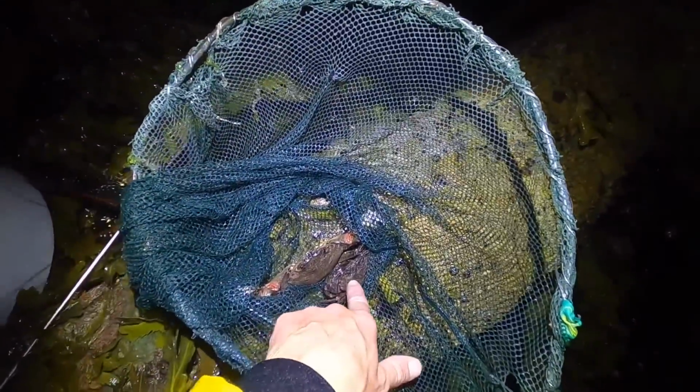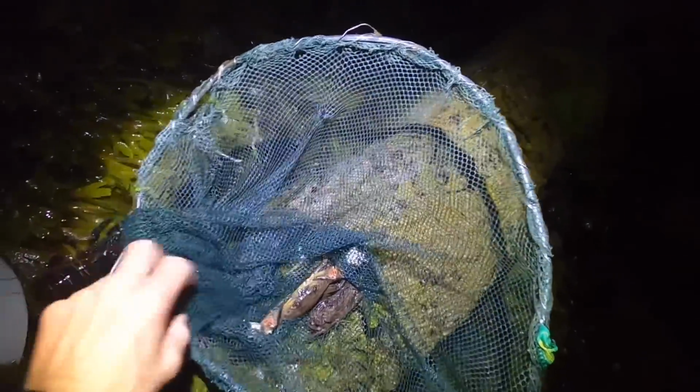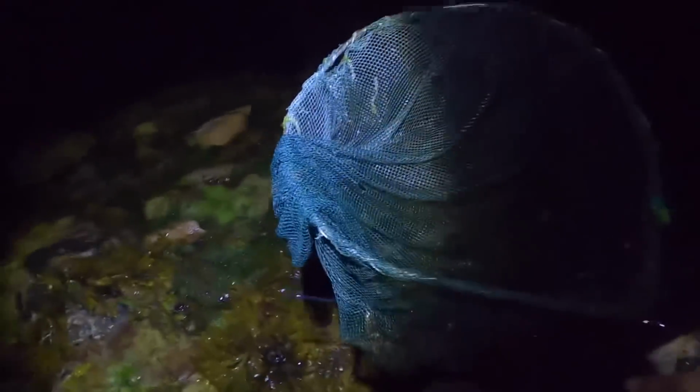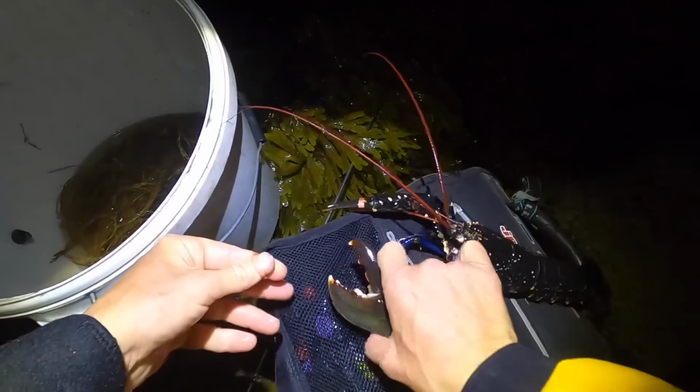Check this out, guys. That there is a peeler crab. It was underneath the male. Big male. I'm not going to keep this today because we've got two lobsters, so I don't have to keep it. And plus he's protecting his missus, so fair play to him. So these can go back. And we've got some lobsters to band.